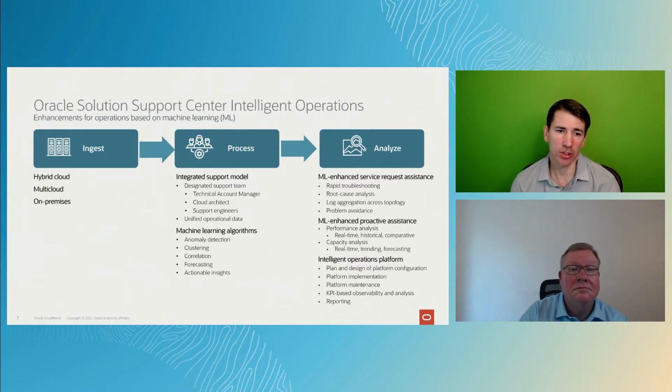We utilize our support team to interact with our customers, from the technical account manager to cloud architects and support engineers. We get a unified delivery model that's around the data management. And then we deploy the algorithms within the Intelligent Ops platform, looking for anomalies.